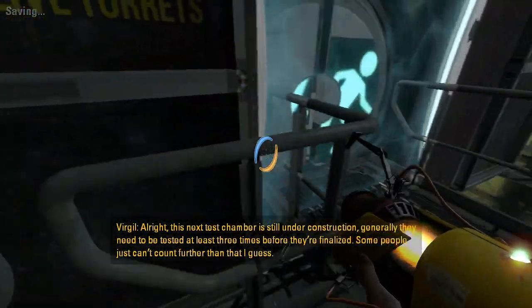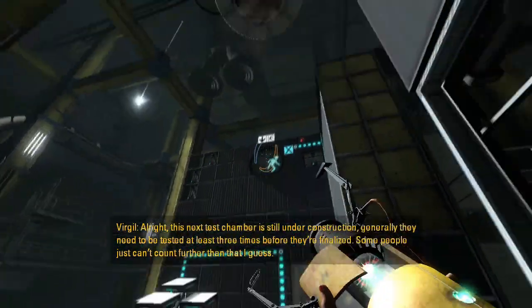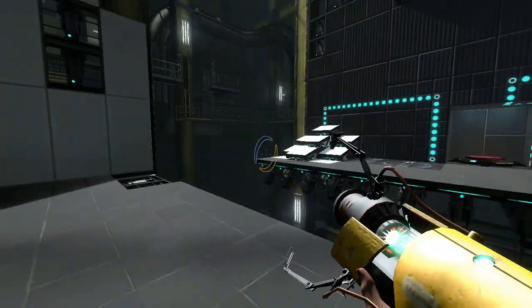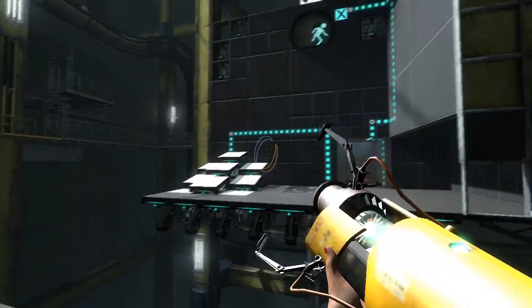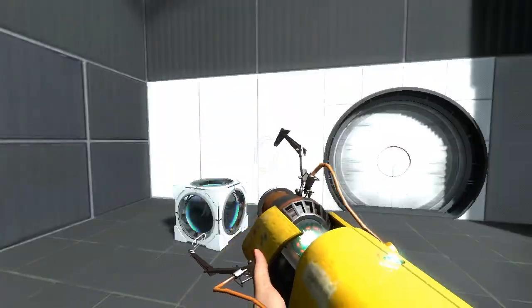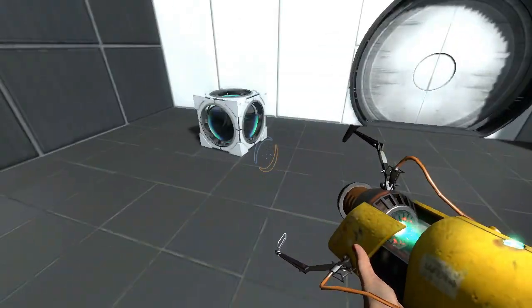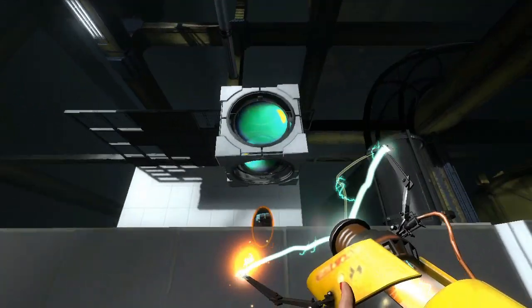Also, I think this one is completely the same. But I could be wrong, and also I like this test a lot, how it's basically an unfinished test. It's still in production. That's just such a cool idea. Also, hang on. Am I missing something? Something seems different here for some reason. I don't know why. It's probably not different, but anyway. Let's just jump off here.